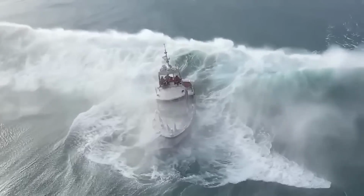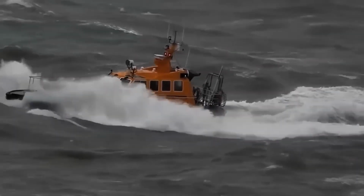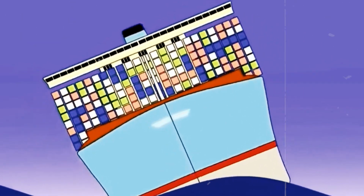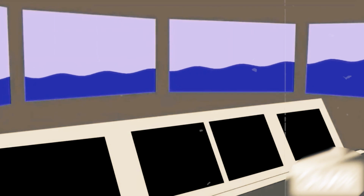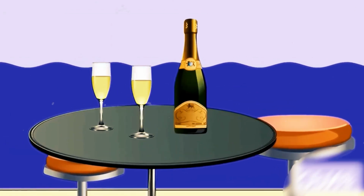Rescue ships must also consider the ship's balance points, which are the points determining the ship's stability. These points are the center of gravity, the center of buoyancy, and the metacenter. The center of gravity is where the weight of the ship is concentrated, the center of buoyancy is where the water's buoyant force is applied, and the metacenter is where the vertical lines passing through the center of gravity and the center of buoyancy intersect.